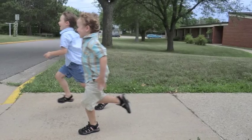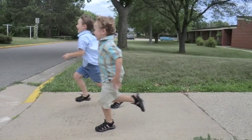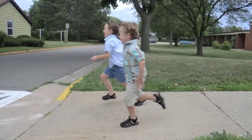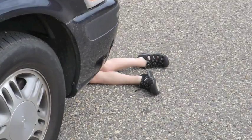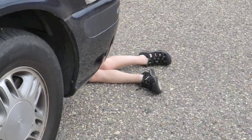No one should start crossing the street without checking for traffic first. You can't just step off the curb and expect drivers to see you and stop in time. In a crash between a car and a kid, the kid always loses.